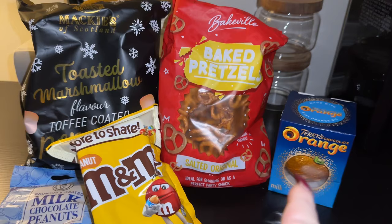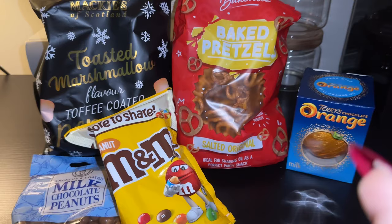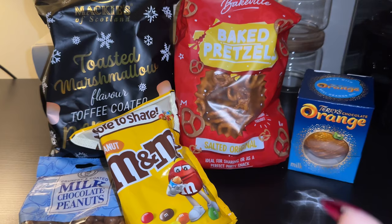I could not go in there without getting a Terry's chocolate orange. These are so expensive now. These have gone up 50p. Like, they're £1.50. They used to be a pound. So, of course, I had to pick myself one up because I love me Terry's chocolate orange. They are my favourite chocolate, especially this time of year. I love it. So, whenever I see these in stock, I just pick them up because they are selling out this year.